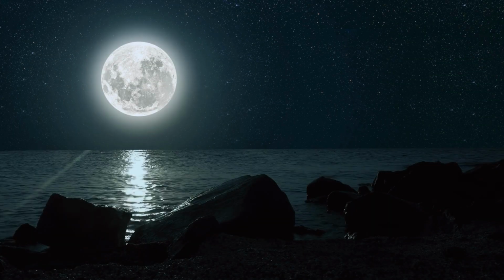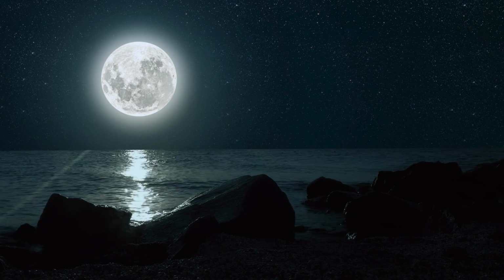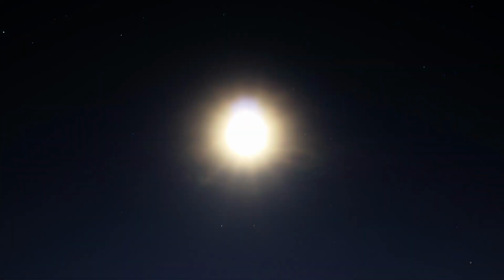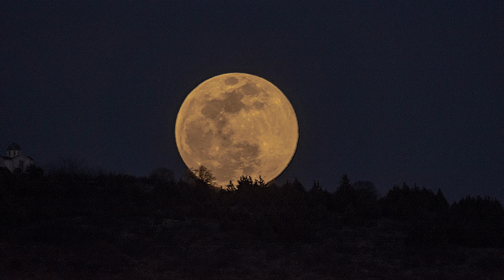Have you ever looked up at the full moon, big and glowing, and thought, I have to capture this? But when you take a photo, it turns out tiny, bright, and completely washed out. Here is why. Your eyes are adjusting to the brightness of the moon and the darkness of the night sky. Your camera, though, sees it as one extreme light source and doesn't know how to balance it.